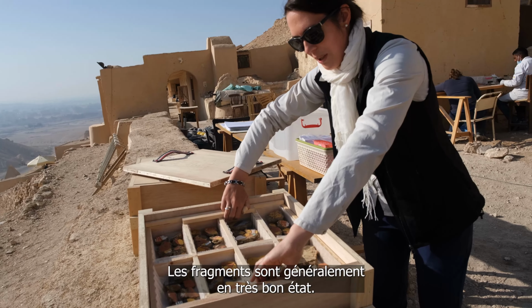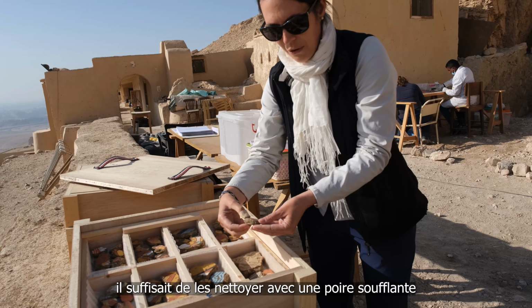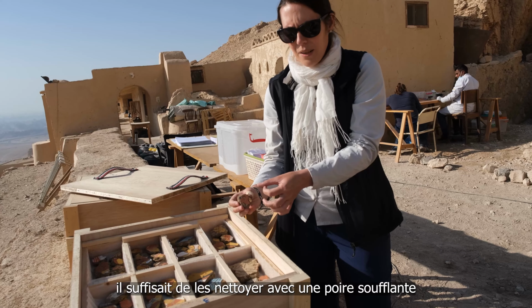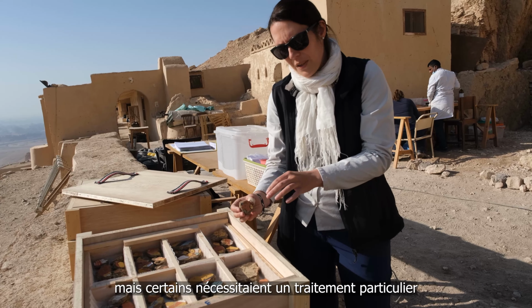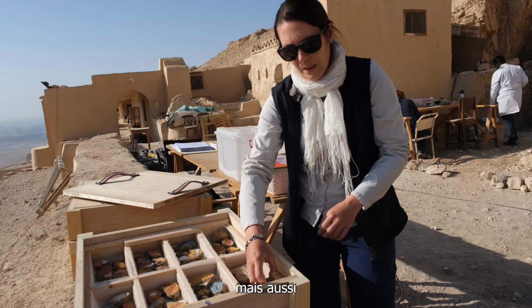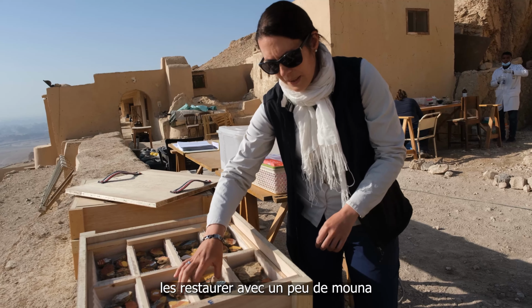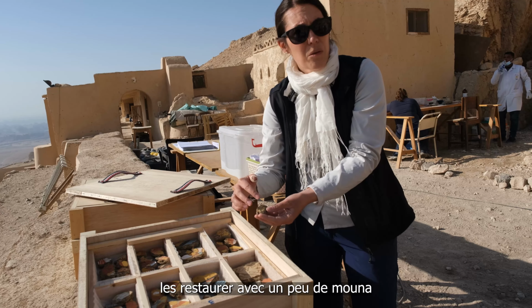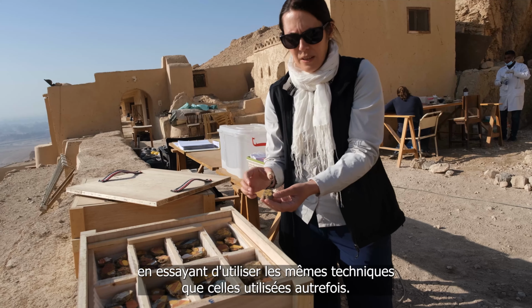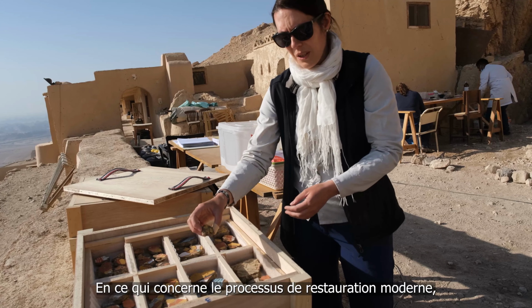The fragments are usually in a very good condition. Already in the last year, it was just needed to clean them with an airbrush, basically. But some of them needed a proper treatment and also a little bit of fixing again with modern mortar, but we tried to use the same techniques as was done in ancient times regarding the modern restoration process.